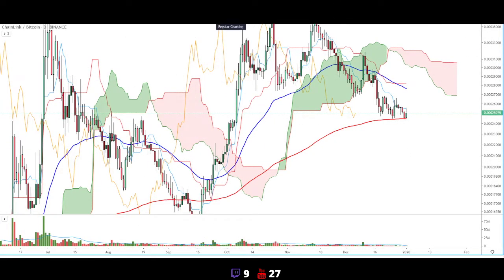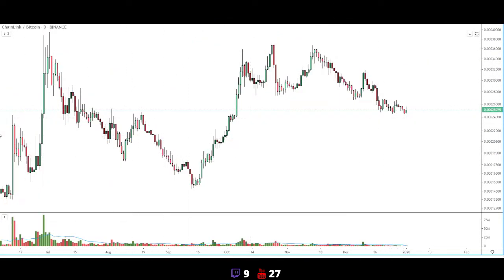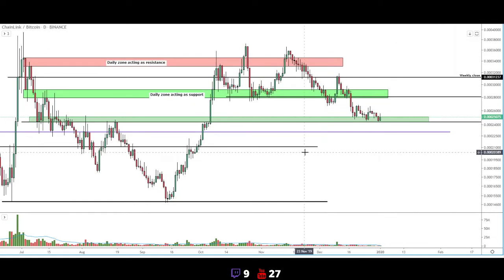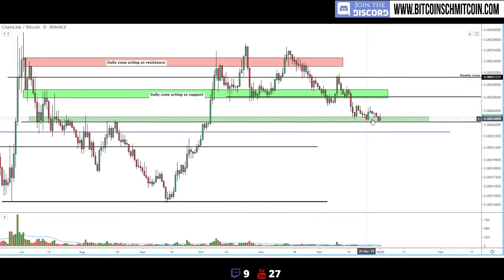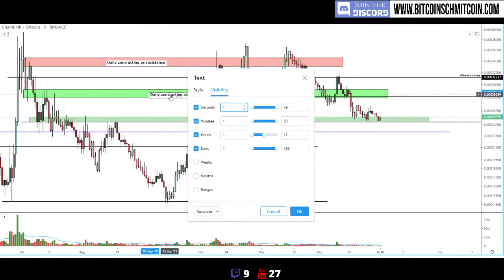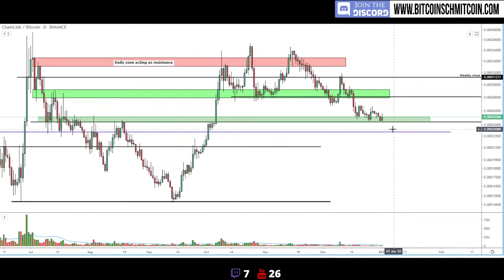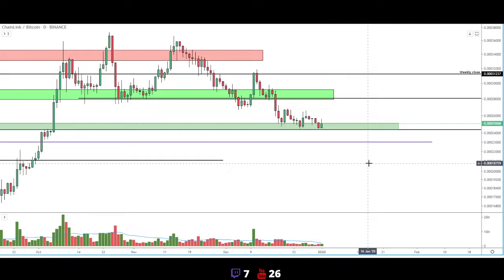With Link specifically, we see it sitting right on this support zone. I outlined this months ago. I think we were way up here, and I put this on my chart like forever ago, and I was like, this is the spot where it makes sense to be buying. Yeah, it looks like it's putting in a third impulse low.